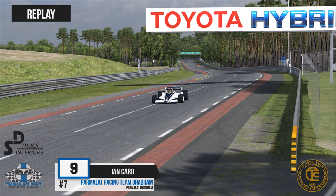And next week we have Nürburgring, the GP track. Any thoughts on that one?